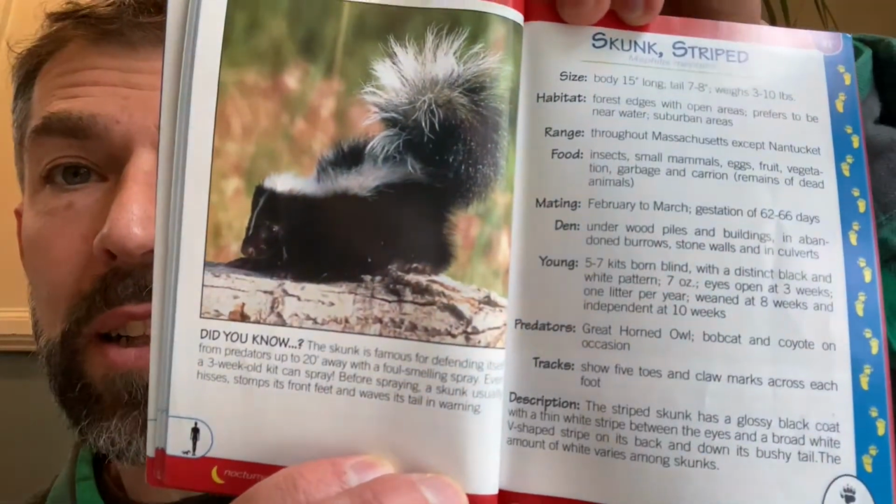All right, the first place I'm going to go to look for information about our local wild animal is in our Critters of Massachusetts Pocket Guide, the skunk. Did you know the skunk is famous for defending itself from predators up to 20 feet away with a foul-smelling spray? Even a 3-week-old skunk can spray. Before spraying, a skunk usually hisses, stomps its front feet, and waves its tail in warning. So it gives you a warning, but watch out.